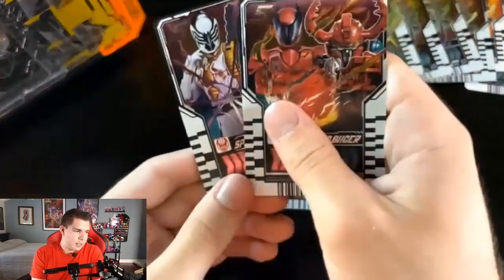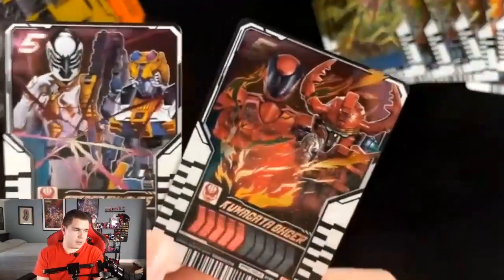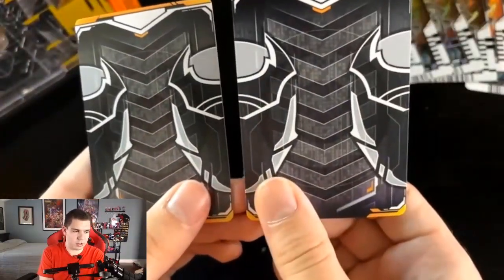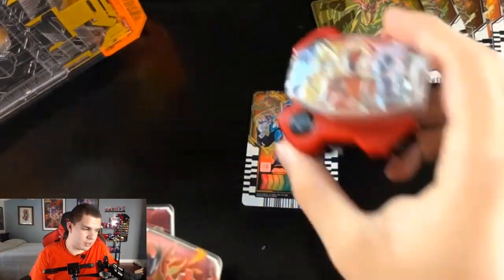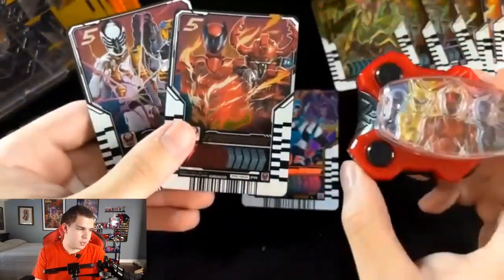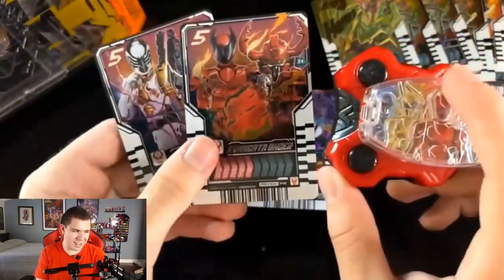I got it for these two, just because King-Ohger cards giving the King-Ohger sound in the belt is pretty cool. In the driver, they will also make like a King-Ohger Gotchard helmet. So that's pretty cool. And if you saw my finale Geats unboxing, you know I got the King-Ohger buckle. So I have the two King-Ohger rider gimmicks. I have nothing else from King-Ohger, but I have these.